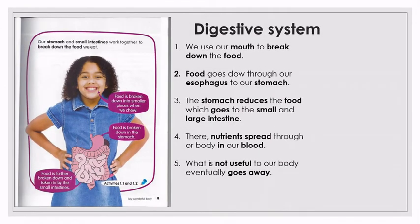The digestive system. Our stomach and small intestines work together to break down the food we eat. Break down means to make something smaller. So you use your mouth to make the food smaller. Food is broken down into smaller pieces when we chew. Chew is the action of moving your mouth up and down.